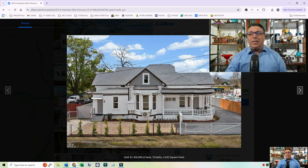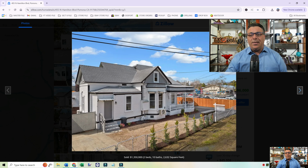Here is, if you're lucky enough, a front unit where you've got a beautiful front. As you can see, there's a business next to it, but it's a quiet dealership, so you shouldn't expect a lot of activity there. The property is well maintained, and I want to show you the inside here.